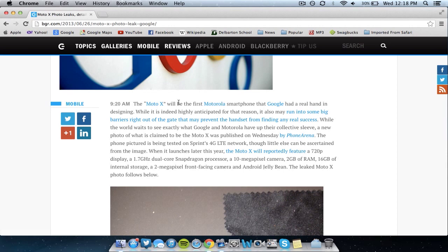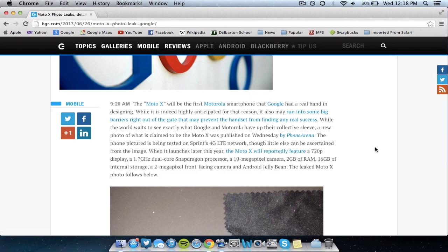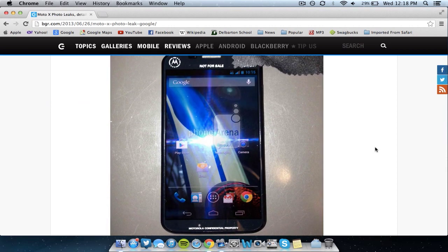Some of the specs that were actually leaked, you can see at the bottom of the article here, is that the Moto X will reportedly feature a 720p display. It will have a 1.7 gigahertz dual-core Snapdragon processor, so it's going to have an HD display with a good processor. It will have a 10 megapixel camera, 2 gigabytes of RAM, and 16 gigabytes of storage, and a 2 megapixel front-facing camera with Android Jelly Bean. Now, many of those specs were actually expected to be released and expected to be updated in the Moto X. And according to this leaked photo, it does look generally like some of the other Moto X and Motorola phones out there. This is the first Moto X.